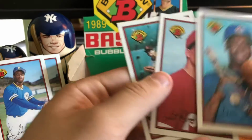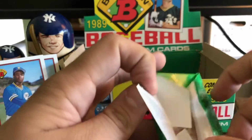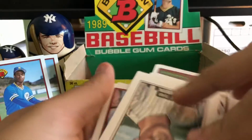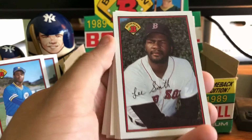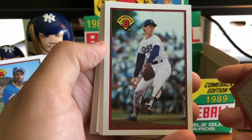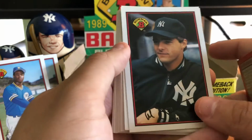Looks like a Jerome Walton there, who was the Rookie of the Year for the Cubs. Of course, that was his big season. 1989 NL Rookie of the Year, Jerome Walton. At the time, if I had pulled this card in, say, '90 or '91, it probably would have been a lot bigger deal than it is now. Whitey Ford, contest card. Lee Smith, borderline Hall of Famer, probably should be considered at this point. Lee Smith with the Red Sox, Ron Hassey, and there's Orel Hershiser. '88, '89, massive times for Orel Hershiser, pitching those large consecutive scoreless innings. I think it's 58 and 2/3.